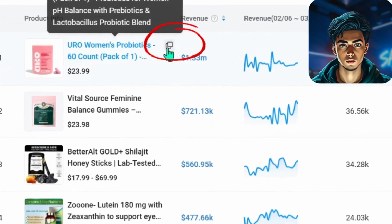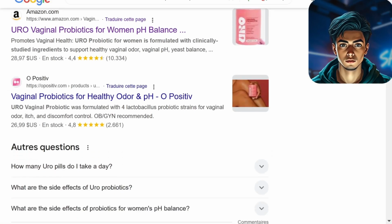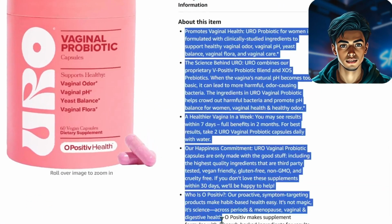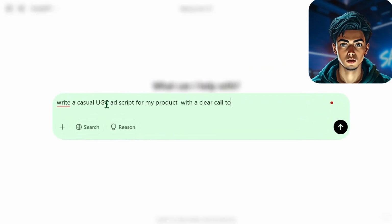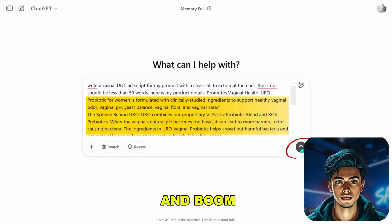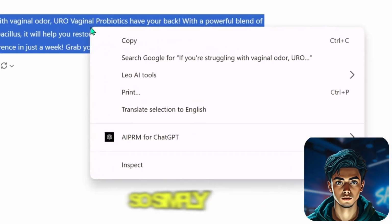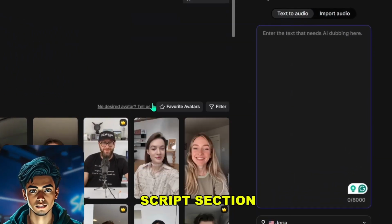Just grab the product link from Calodata, paste it into Google, and click on any site that pops up. Let's go with Amazon. Then just scroll down and copy the product details. After that, head over to ChatGPT and then use this powerful prompt, which I'll leave in a Google Doc along with a step-by-step guide. Then paste the product information and boom, ChatGPT will generate a killer script for you. So simply copy it and go back to TopView AI and paste it into the script section.